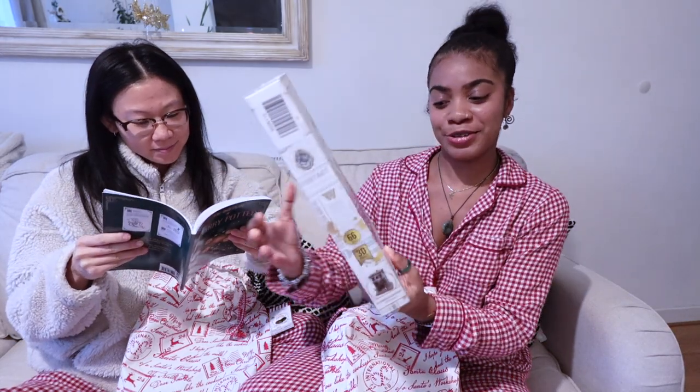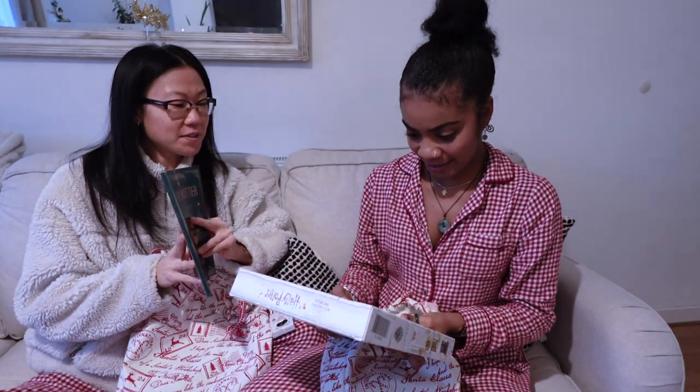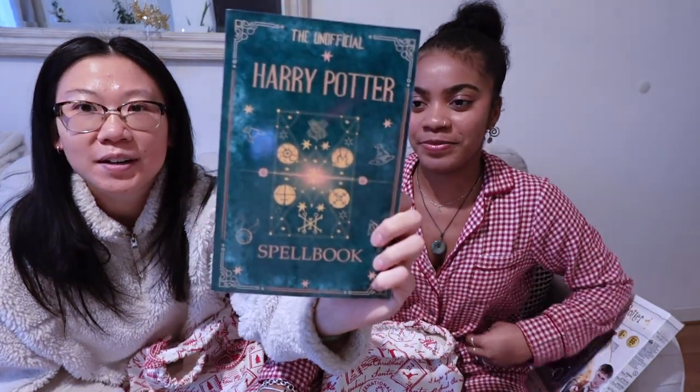So, Tash got me this puzzle that has 66 pieces. This is really nice, Tash. Of the one shop. Ollivander's wand shop. This is really nice. I like this a lot. I think I might actually set this up today. Ollivander's wand shop, and it's like a freebie puzzle. And Harry Potter spellbook. It's really cool.